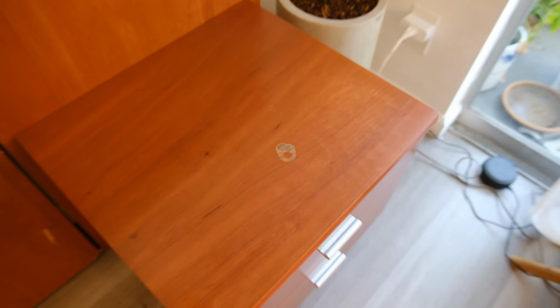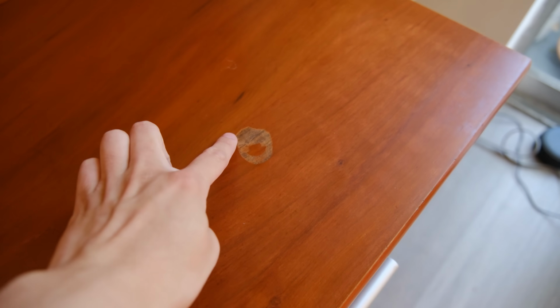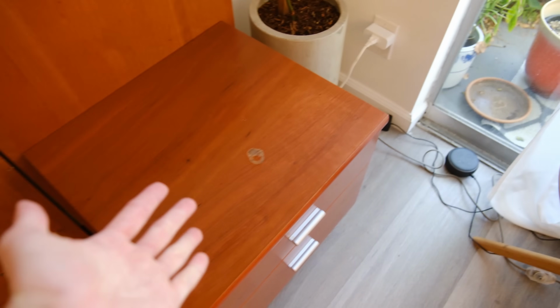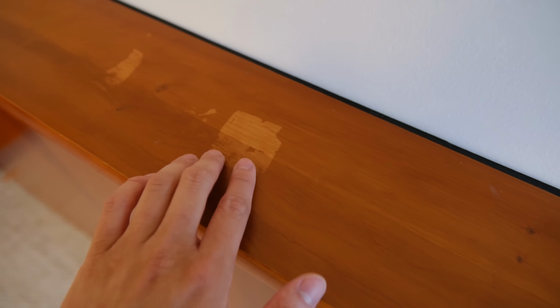It has some dings on it, like right here. I think that might be water damage or scratched, but I can easily cover that up with a plant or a book or a lamp. And then there's another one right here. I'm not sure what this is, but this can be covered up with something easily.